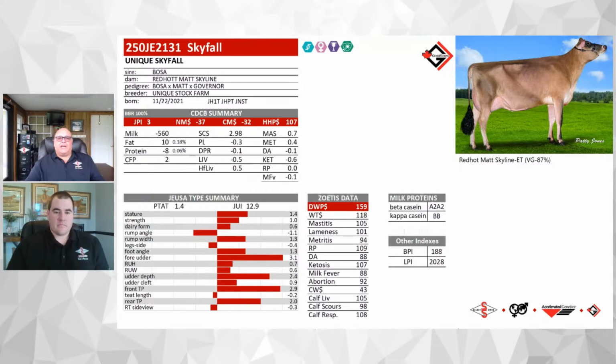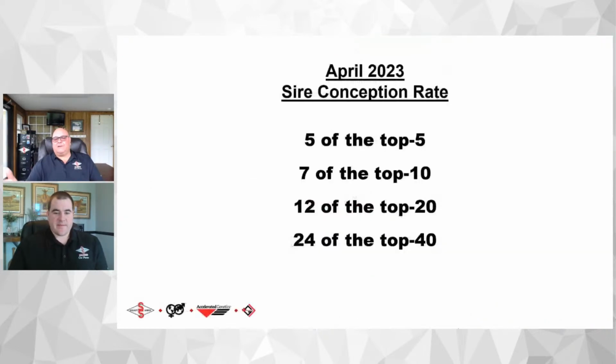When we talk about all this fertility, none of the genetics matter if we don't have fertility. And I think from everybody at Select, from the people in the barns to Mel in the lab, to our salesmen that bring it, to the distribution people that process it and get those tanks out, our semen quality has to be some of the best. If you look at industry comparisons for sire conception rate, 5 of the top 5 Jersey bulls in the breed, 7 of the top 10, 12 of the top 20, and 24 of the top 40, Mark. Pretty impressive for the quality of product our people put out.